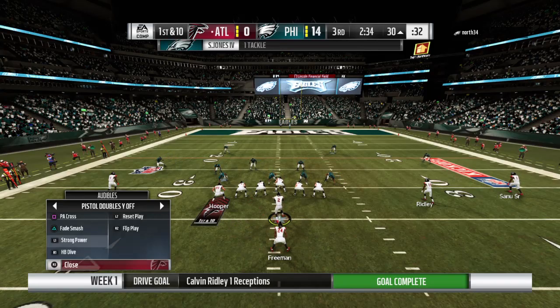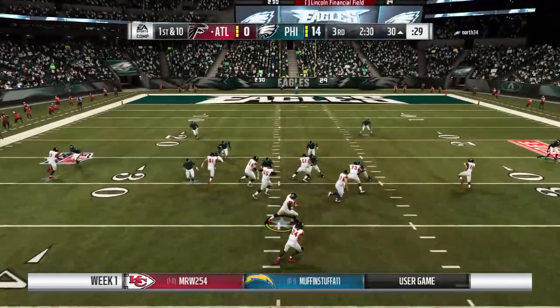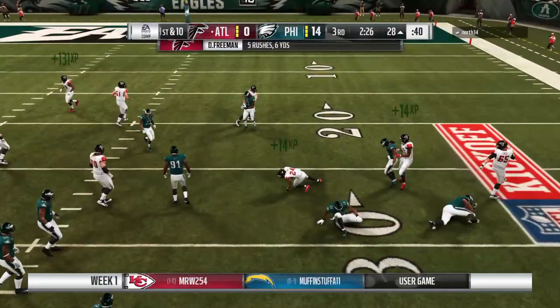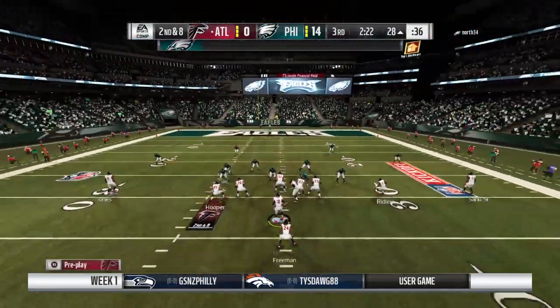I know many people like to throw to the tight end, maybe in a little flexed out position because he creates mismatches with his size. The slot receivers do the same thing with their quickness, their speed, and their route running savvy. Nigel Bradham brings him down.